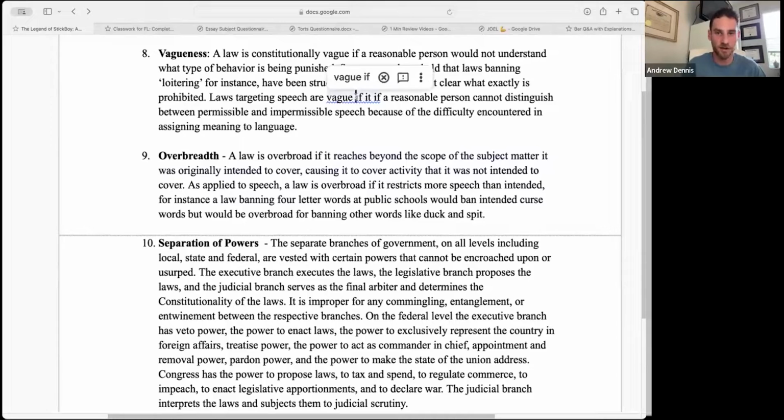A law is overbroad if it reaches beyond the scope of the subject matter it was originally intended to cover, causing it to cover activity that it was not intended to cover. As applied to speech, a law is overbroad if it restricts more speech than intended. For instance, a law banning four-letter words at public schools would ban intended curse words, but would be overbroad for banning other words like duck and spit.